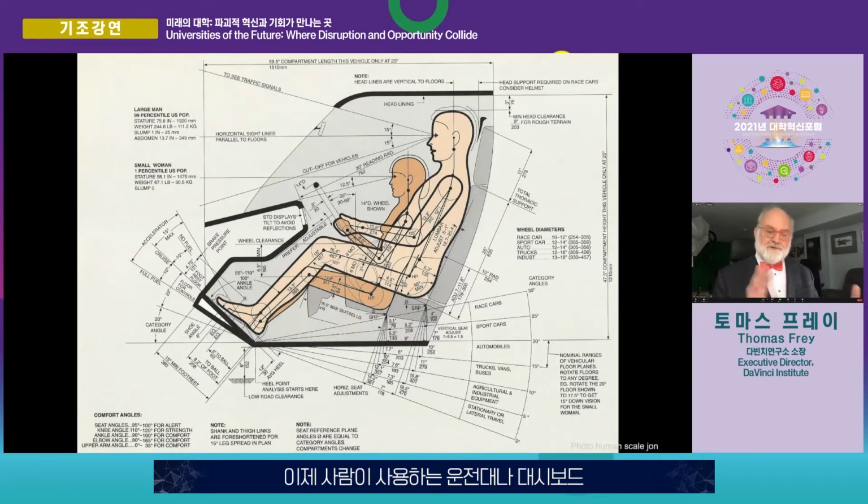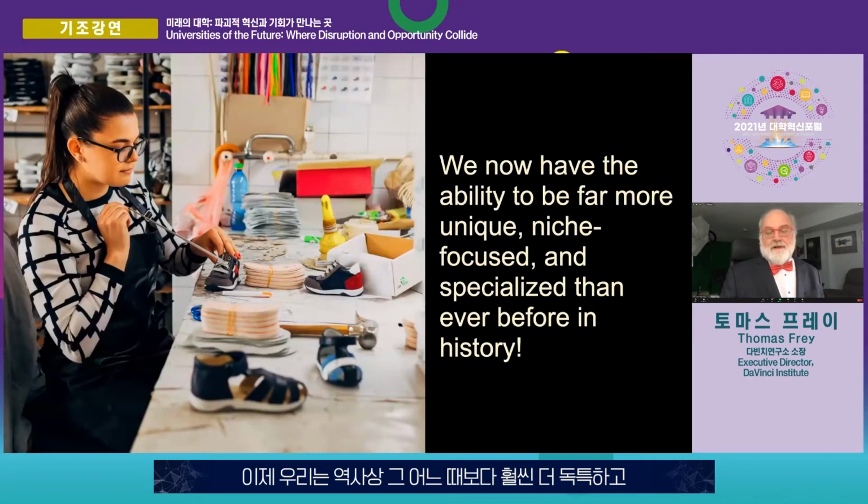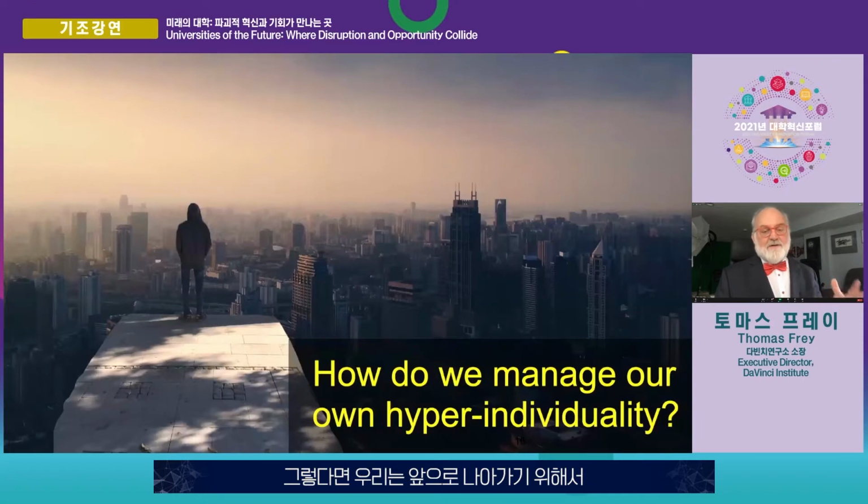The human relationship to the steering wheel, the human relationship to the dashboard and the gas pedals, all of that goes out the window as they're focusing on all of the other activities that are going to take place in a car other than driving. And so then we have to ask the simple question, is it the same job? And we're going to be asking this question a lot in the future because we're going to have lots of jobs that are shifting and changing very quickly. We now have the ability to be far more unique and niche focused and specialized than ever before in history. So I like to ask this question of how are we going to manage our own hyper-individuality moving forward?